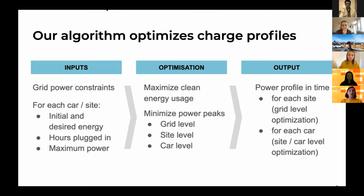To dive in to how our algorithm works in order to optimize the charge profile, it takes in inputs including the constraints of the power grid at a certain hour, as well as information about the cars being charged, such as energy levels, when they're plugged in, and maximum power. It then optimizes in order to maximize clean energy usage based on the time of day. This means that it prefers daytime charging over nighttime charging because that's when the grid is using solar over coal.